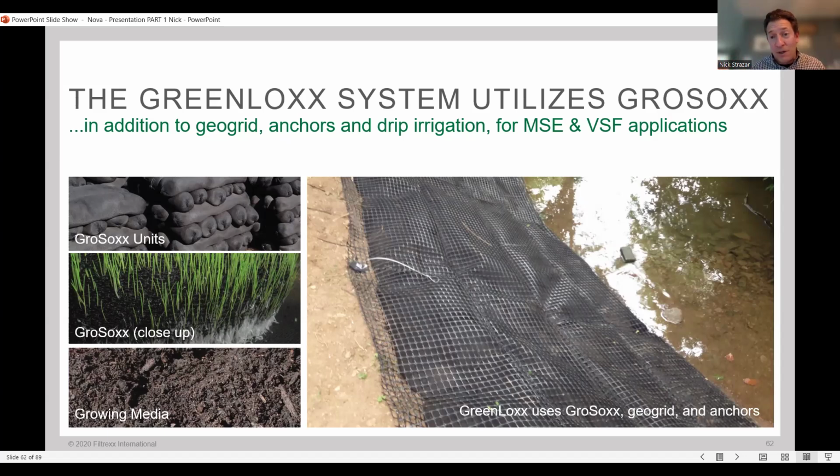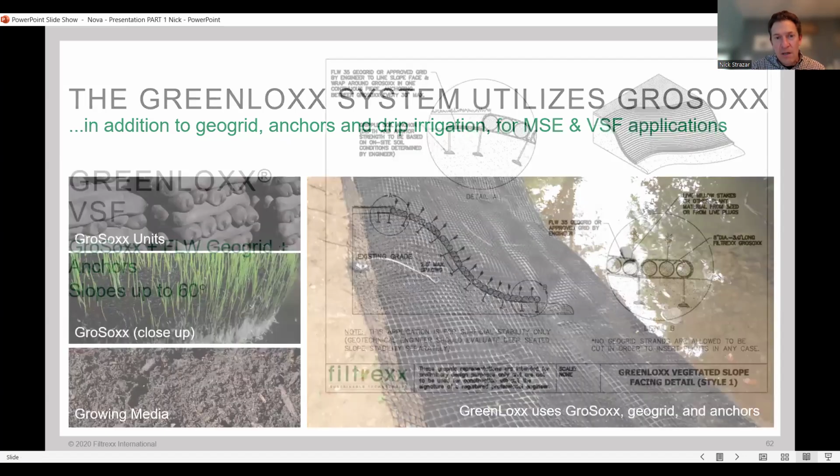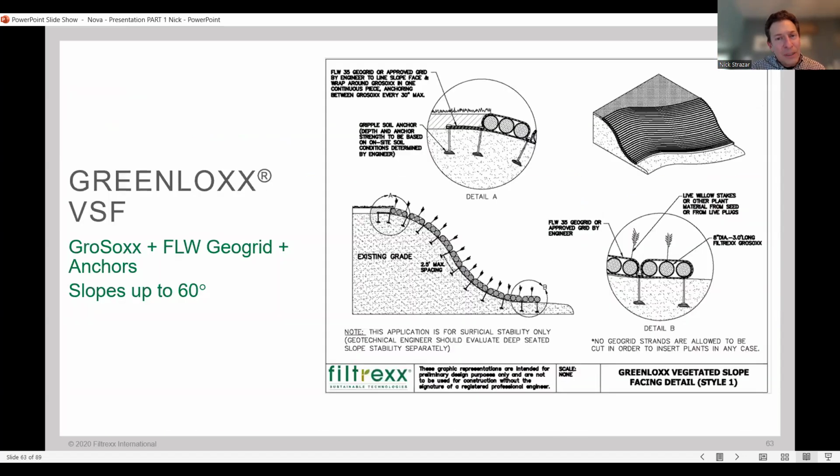The grass grows through the netting, and more importantly, the roots grow through the opposite end into the bank. That's ultimately the end goal that we're after. But those socks do get wrapped with a geogrid, and then that grid you can see there gets anchored with an earth anchor. We're going about 3 foot deep. We can go deeper if the soil conditions require that.